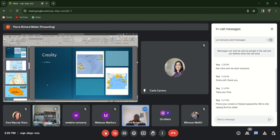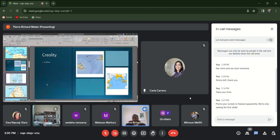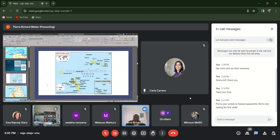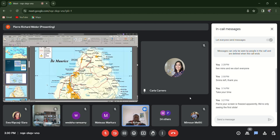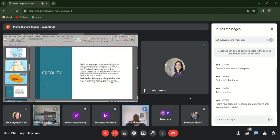I want to mention that in Creolity we can consider 8 different countries, 6 of them in the Caribbean. We take into consideration Haiti, Dominica, St. Lucia, Martinica, Guadeloupe, French Guiana, and in Africa we have Mauritius, Reunion Island, and Seychelles. Here you can see Mauritius also, one of the parts of the Creole movement. And so whenever we talk about Creolity, do we mean that it is only a mix of language, as they used to talk about it at the beginning?